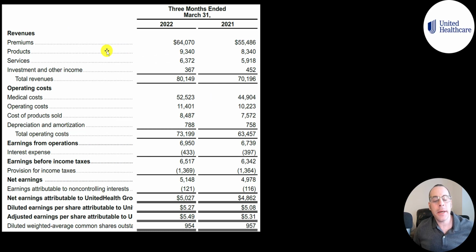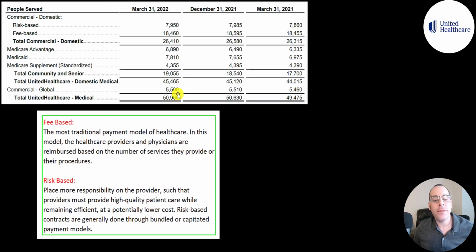Here's the company's income statement directly from their website. The first quarter of 2021 and the first quarter of 2022. Their revenue was 70 billion, now it's up to 80 billion. They served 51 million customers in the first quarter, which is slightly more than last quarter, 1.5 million more than the first quarter of 2021.